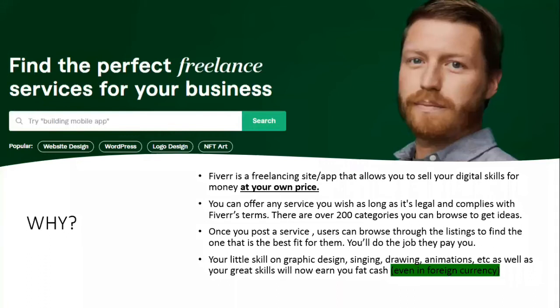So what is Fiverr and how can you use Fiverr as a beginner or someone that has a skill that you have been selling? You have one or two clients either in Nigeria or outside Nigeria, and you've been offering services to them before. You've been making graphic design, logo designs, some other drawings, animation, and some other skill sets that you do have. Now, you can actually globalize these skills.